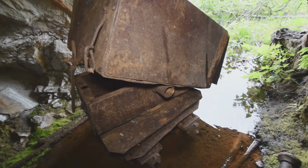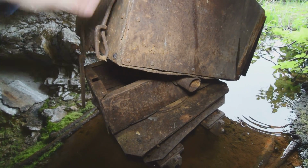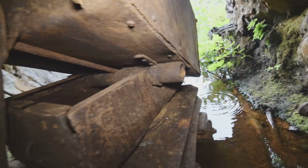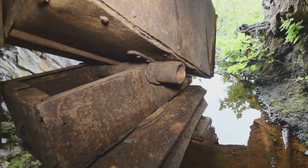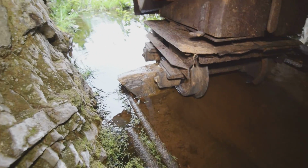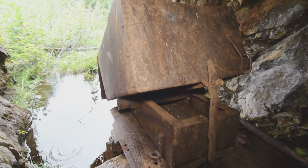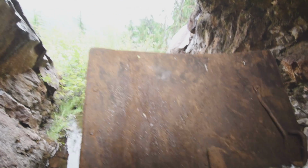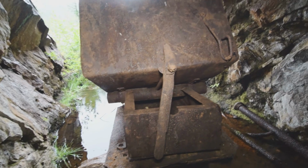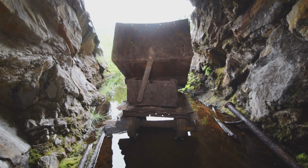Here's the ore cart. It still tips a little bit. And it still has its wheels, which is pretty rare to see. And it looks like it would have pivoted. You can see a little circular disc down there. Here's just a look at the other side. Some sort of latch here to prevent it from tipping accidentally. It's pretty cool to see.